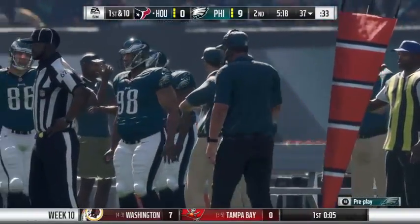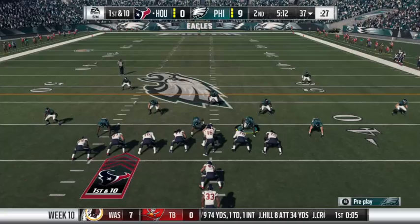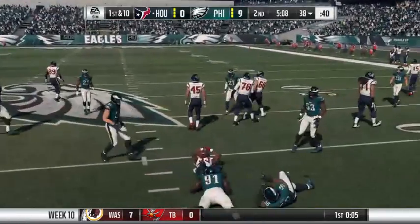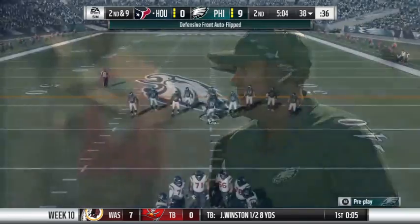Did you see that route the way that I did? I thought he was trying to get deep. Yeah, that wasn't the first option. No, it came off of that guy, the deep guy, and came underneath on the drag, completed it very well. And he'll get this up to about the 38-yard line. Just a yard on the pickup there, and it'll bring up a 2nd and 9.